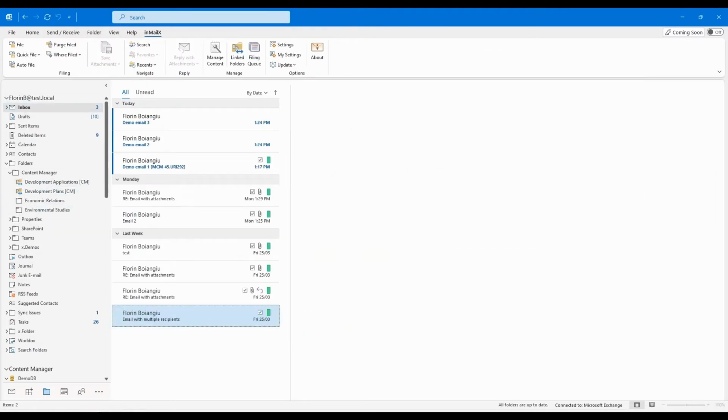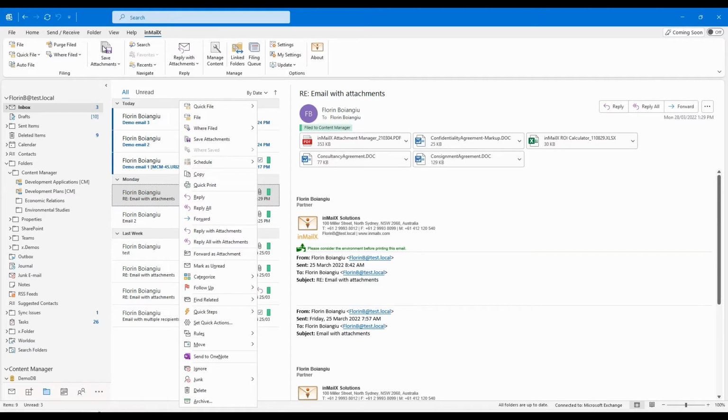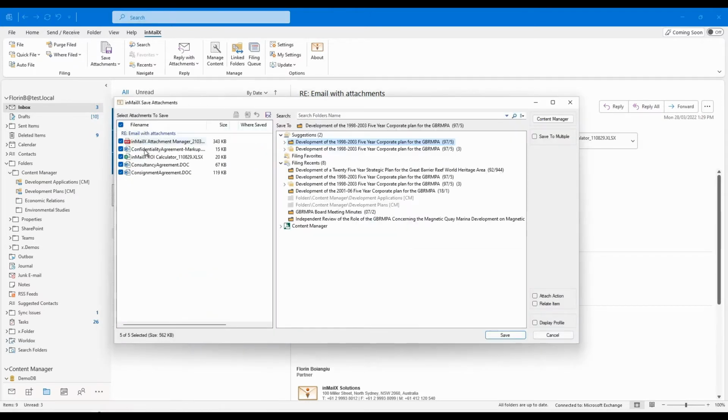Now, there are situations when people just need to save attachments from an email. To do that, again, the process doesn't change. So if I have this email that has attachments, and I just need to save the attachments, I can simply right-click, or I can use this Save Attachment button here. Again, if some users want to use the ribbon, they have the option to click File, Quick File, or Save Attachments. But in my own Outlook, I tend to right-click to file emails or save attachments. So you select Save Attachments, and Emailbox will show you this Save Attachments window. If the email was filed into a specific container, it will automatically suggest saving the attachments into the same container.